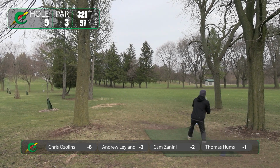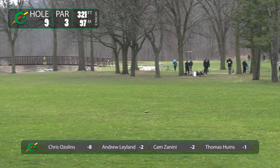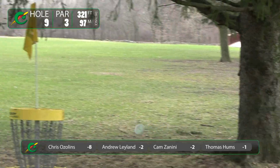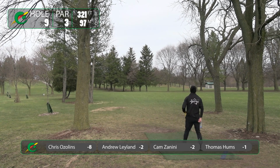The wind did not get better. No. It actually got worse, if you would believe it. But again, it was consistent, so if you knew what you were doing, you could kind of play to it. Cam with a fantastic sidearm there.